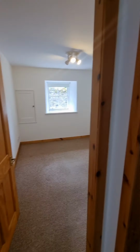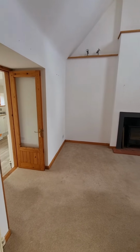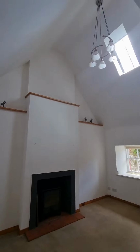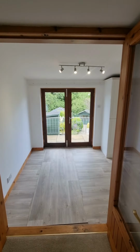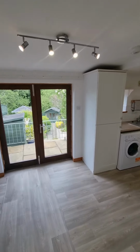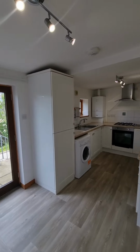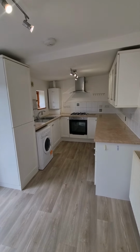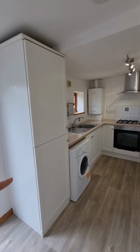So what's great as well is you do have the option for one level if you need it. But isn't this just incredible? I absolutely love this property. It's just beautiful. And then even just stepping down through these doors into your really generous sized dining kitchen. Again, contemporary finish, ample cabinet and worktop space. You're getting integrated fridge freezer, extractor hob and oven.